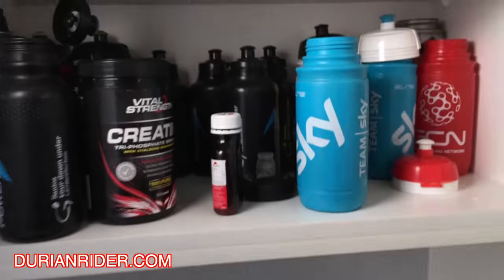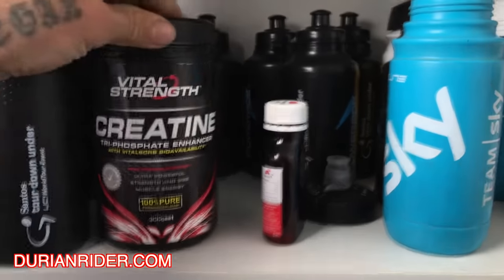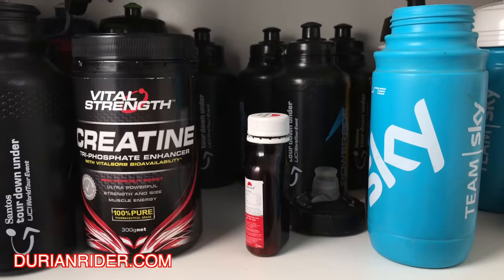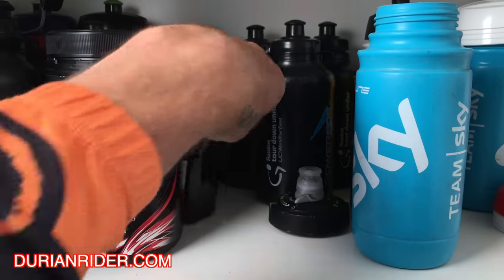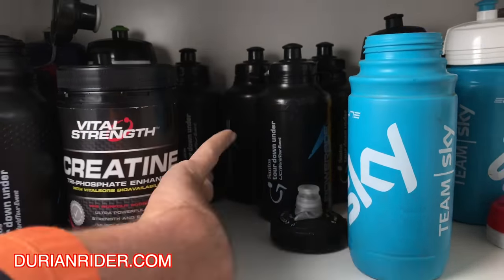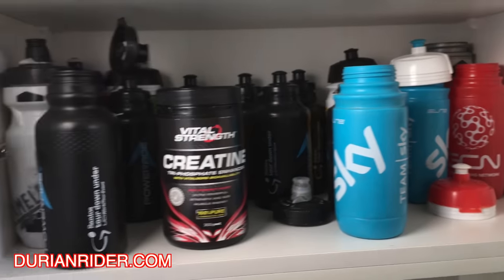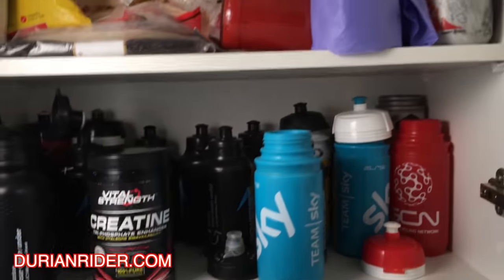Bottles, stuff like that. Didn't experiment with creatine. Creatine definitely, if you want to put on some weight, creatine will definitely help. But it's just water retention in your muscles. You didn't see that one. Have a guess what that one was. And Team Sky, come past, get after some nutrition tips now and then.